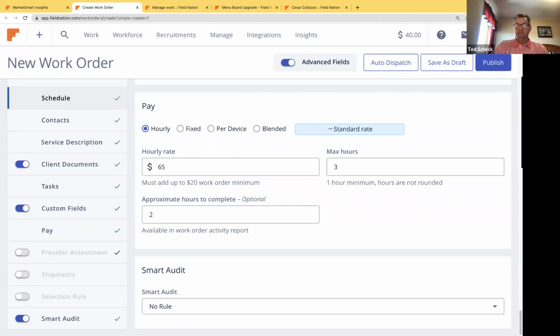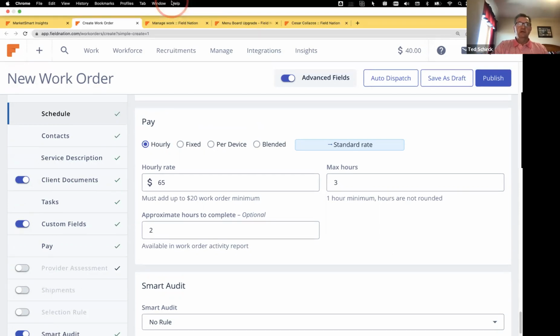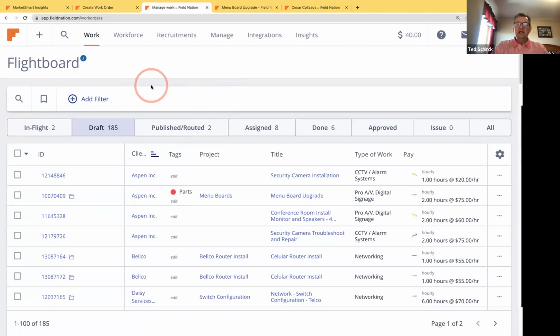Now that we've created a work order from the platform, let's follow its path from creation to complete satisfaction. Now, once we've created the work order, it will reside in the flight board. This is the flight board. The flight board is the homepage, dashboard, main screen, if you will, of the platform. This is where the life cycle of a work order resides.